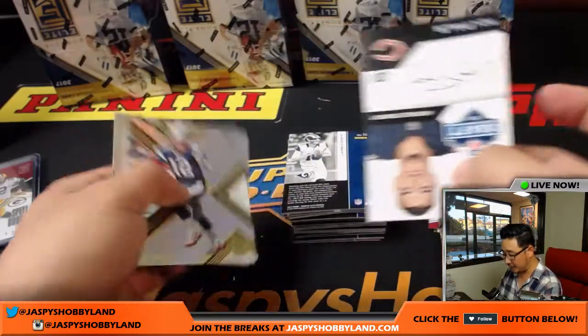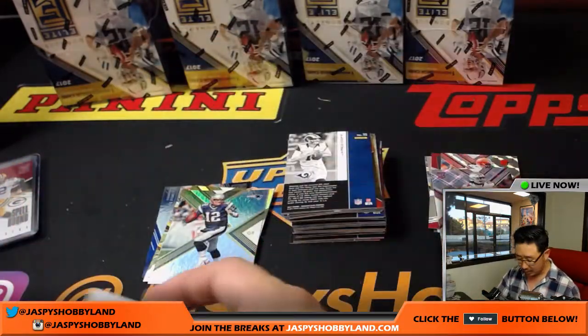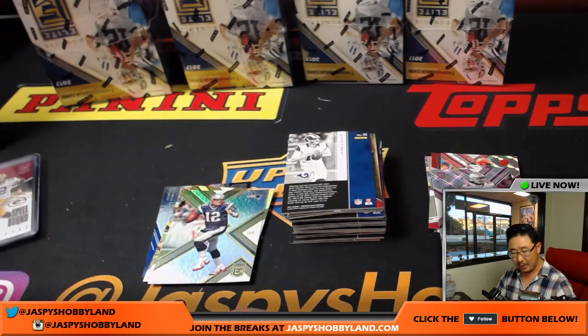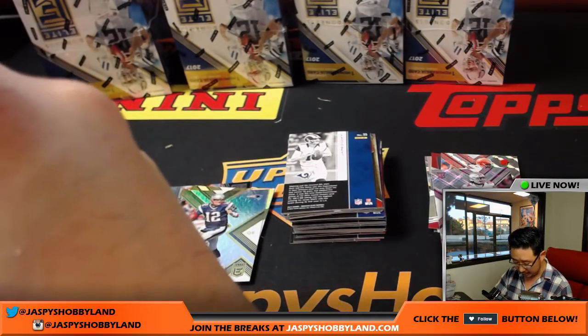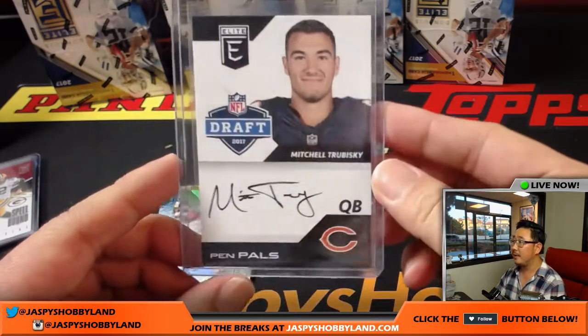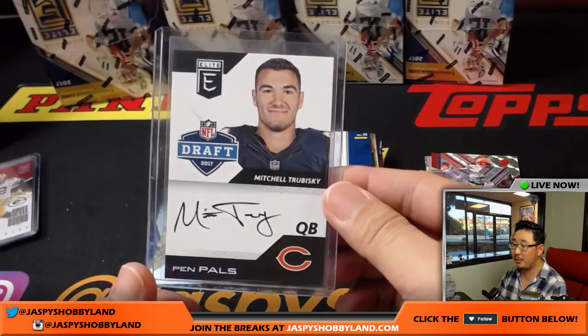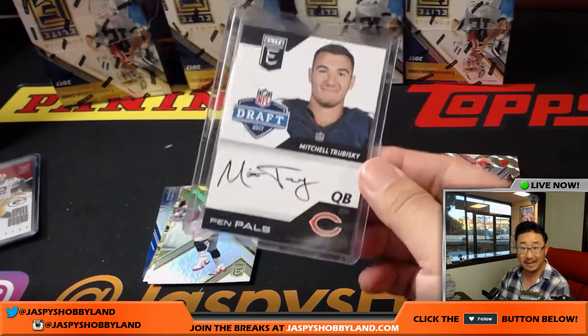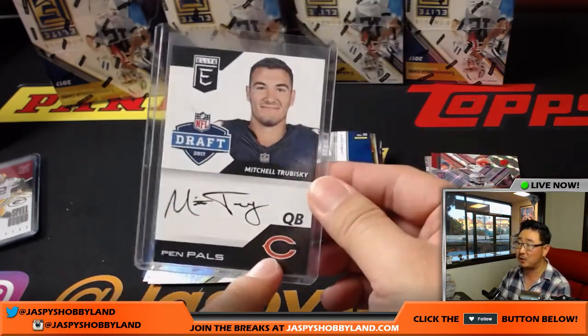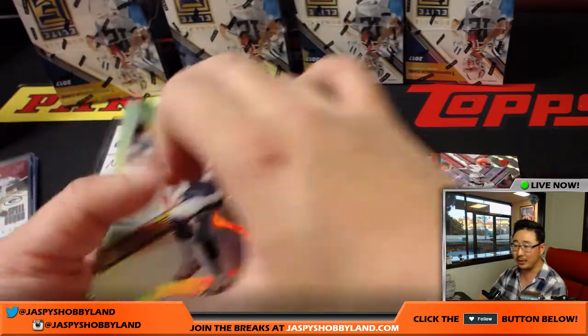There's your pen pal's autograph. That's Mitch Trubisky. Nice. That's one of the big ones, too. Quarterback position, popular team, historically popular team, high round draft pick. That's what makes a team, quote unquote, the best. Mitch Trubisky, that goes to Ziggy, who got the Bears spot in a spot randomizer. Getting that spot random mojo. Nice.